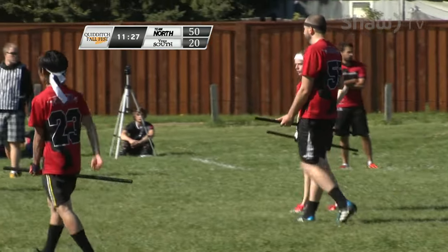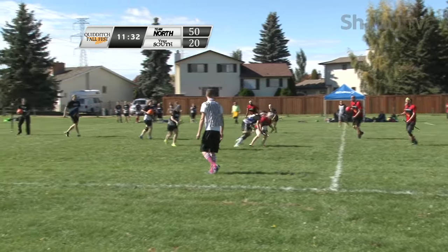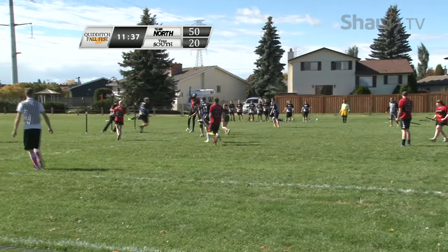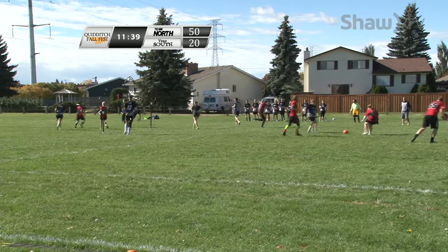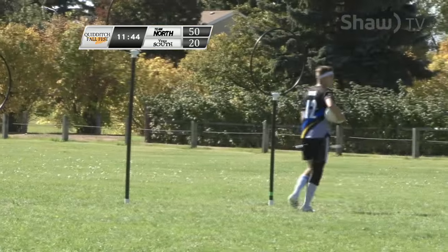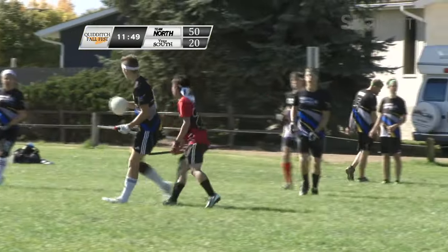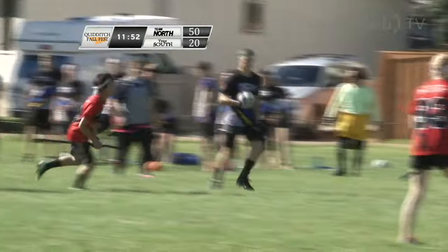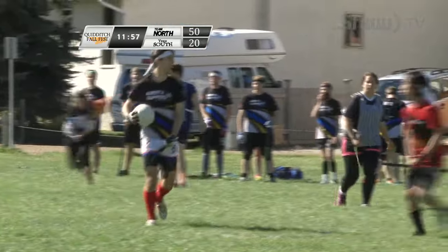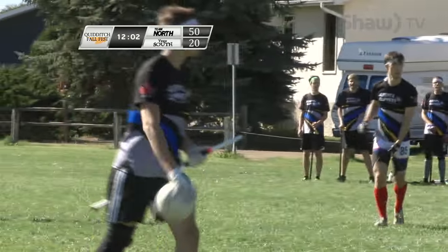Beaters passing the bludgers around for quick substitution. Pass across, just over the head. Picked back up by Alberta North. South doing their best to control these big players on North.